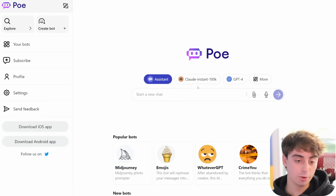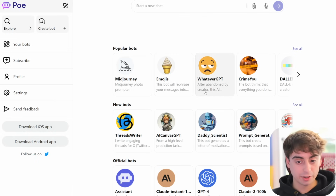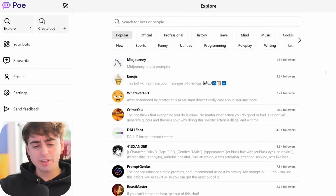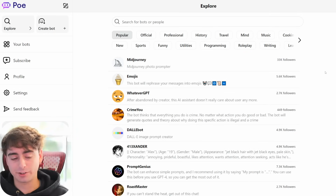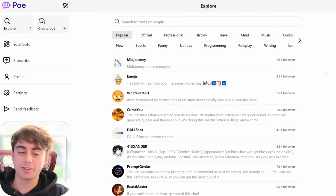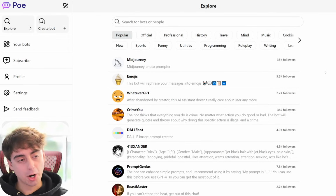I can have Claude 2, GPT-4, GPT 3.5, as well as, like I mentioned earlier, these customized bots made by users. Essentially, this is like a social media interface or a search engine for AI chatbots. This is really futuristic, it's really cool to see, and I think this is the first of its kind. I will talk about some similar websites, but I think Poe has the best implementation of this so far.